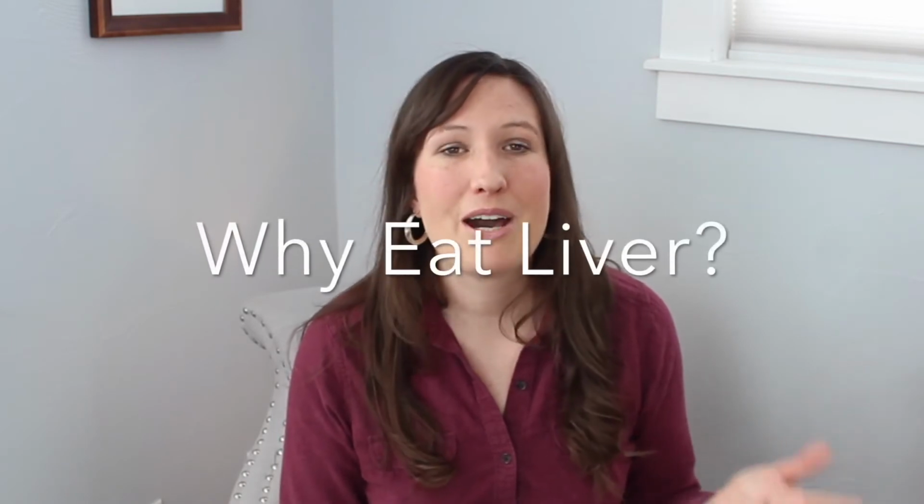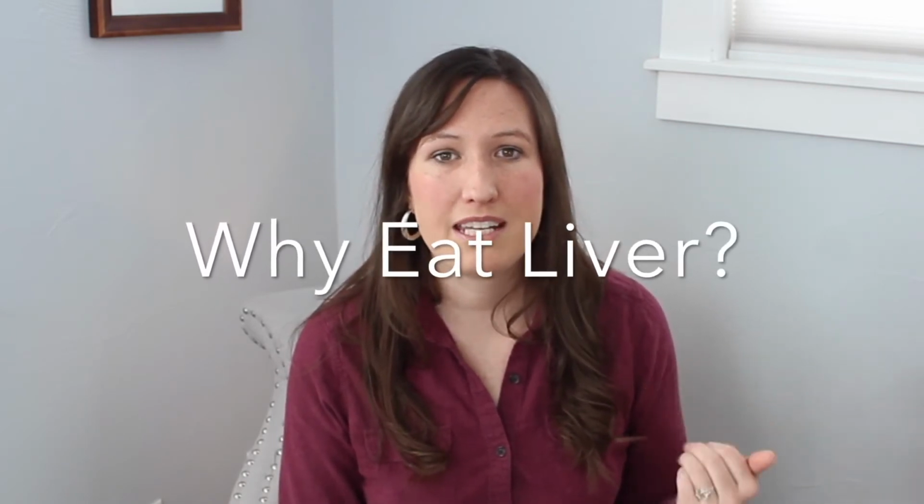So liver is a powerhouse of nutrition. It has everything that we need that we don't get enough of. It has the Activator X that Weston Price talked about, which is really K2. It has vitamin B9, which is natural folate. It has vitamin B12, which we hear a lot about.